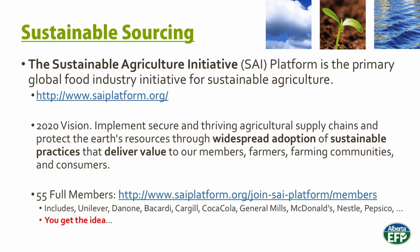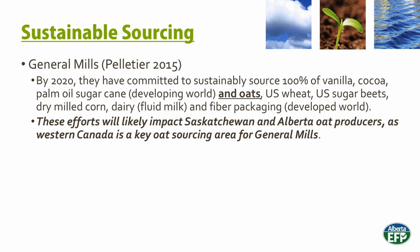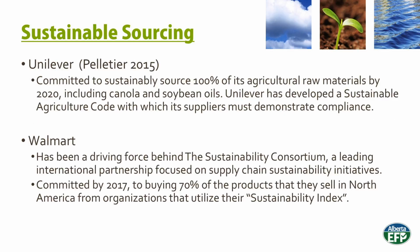It's that simple. So in Canada, and again, General Mills is an example of that, Unilever, Walmart, all of them are making public commitments to saying we will sustainably source products, and they're saying we're going to do it soon. I was at a meeting a little over a year ago where the McDonald's people said, we've committed publicly to sustainably sourcing beef. We hope it's in Canada. So that's the landscape out there, and that's what I'm working towards in the Environmental Farm Plan program.